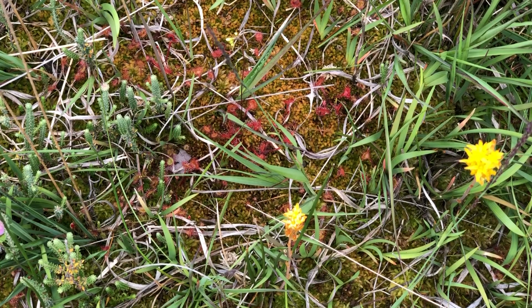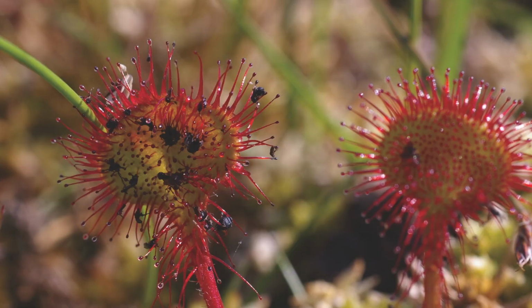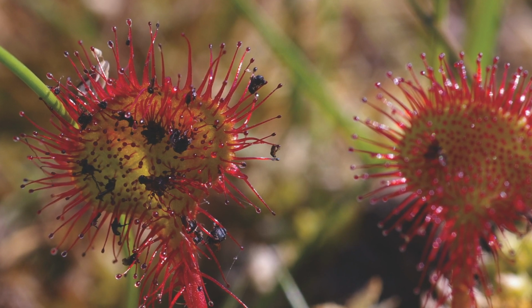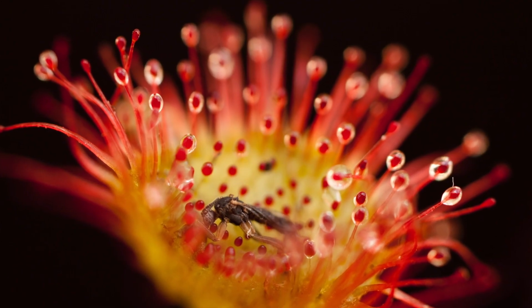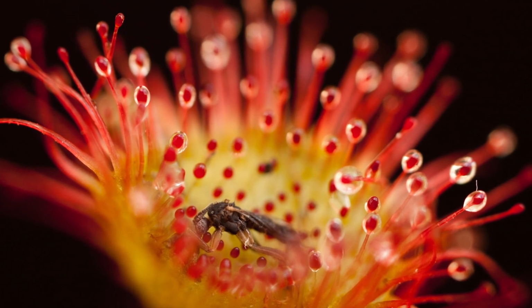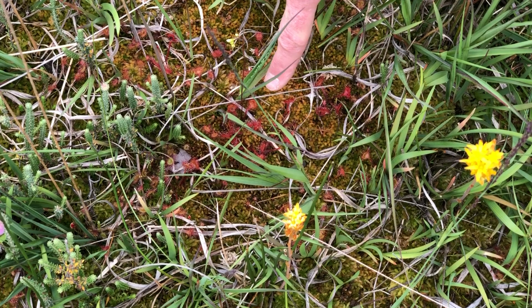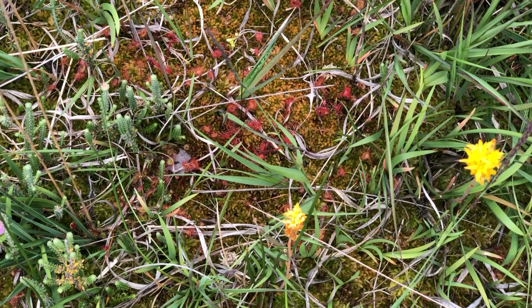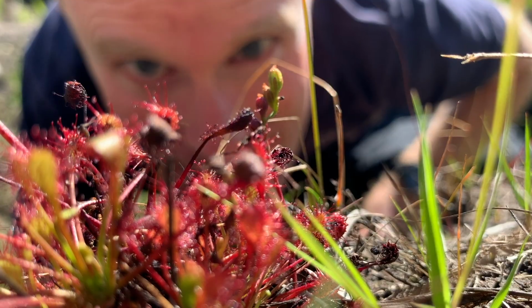One of the most famous is the sundew. If we follow this little white flower down, here it is. These little red leaves, which almost don't look like a plant, and they're covered in these little glistening drops. It's not moisture, it's not dew, it's drops of enzymes, and they attract the insects down to it, and actually it starts to digest the insect as soon as it lands on it, and the plant then elongates its leaves over the insect and starts to digest it.